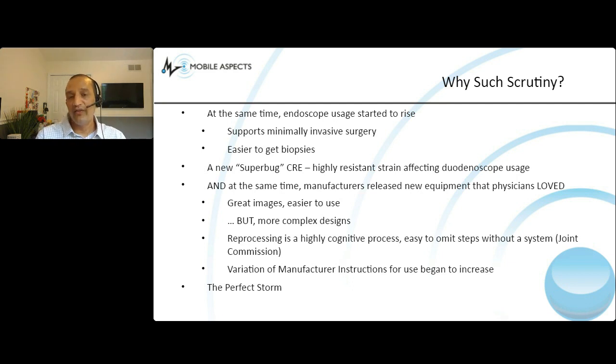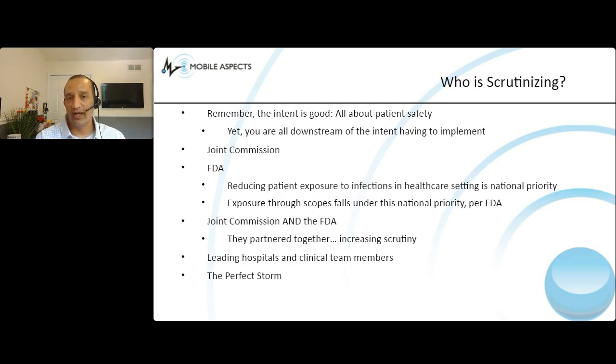So you all live that and you all see it, but it's important to know why they are scrutinizing this so much. These are the reasons why this scrutiny just increased so much over the last decade, I would say. So who is doing the scrutinizing? Of course, it's the Joint Commission. We all know it starts there. Just remember, the intent is good. It's all about patient safety. That's where everything is coming from. But we all know when things sort of come downhill, if you will, you're downstream of the intent.